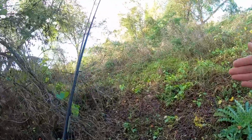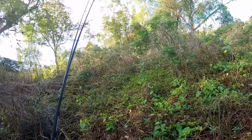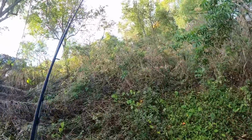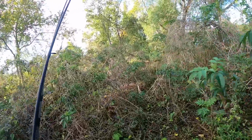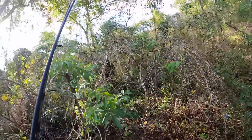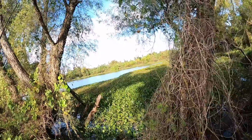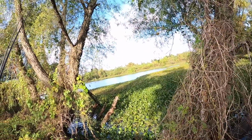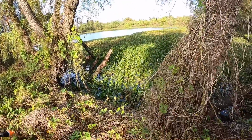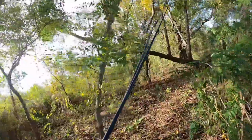Like I said, this is a peninsula, but it's not that the river is on one side of us and the harbor's the other. There's another bit of water, another harbor right here on my right, and the one that I showed you with the boat ramp is on the left. And here it is, that bit of water on our right. A lot of choke here, a lot of hyacinth right up to the bank.